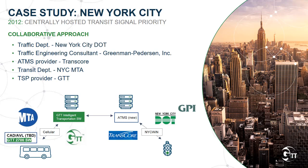And because this was new, the first step to the new project, understanding high-profile New York City, we have to make sure it works, so we had to do a pilot. The solution was GTT software at the vehicle, leveraging onboard computer, GPS, and cell, and then our GTT Central software that actually resided in the New York City MTA server environment, but then we had to interface that to the ATMS that existed in the New York City DOT's Traffic Management Center.